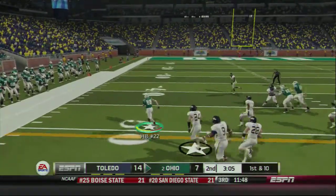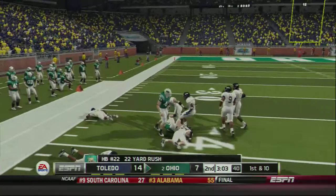They'll work the left side. He's at midfield. And down he goes at the 39.